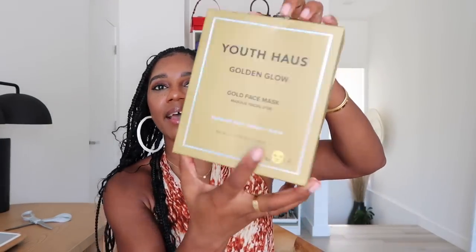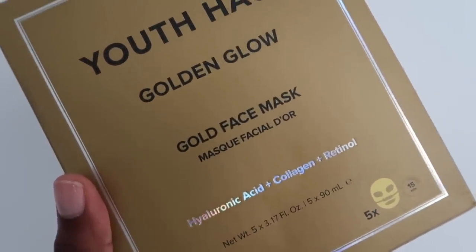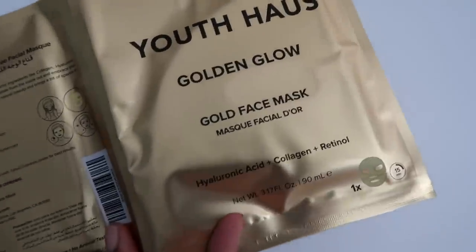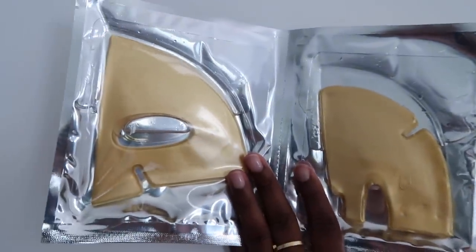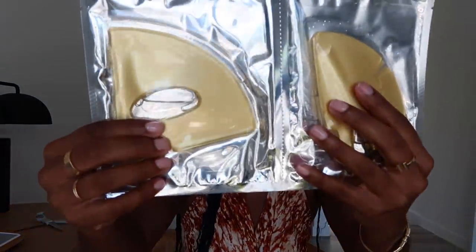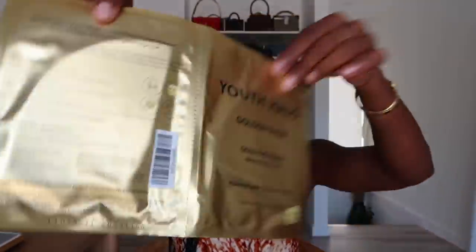So much. Okay. We have Youth House Golden Glow Face Mask. I've been wanting to try these. And again, all of this stuff is available for purchase at the Shop Nikki store. They sent me a whole box of these. It's the gold mask, you guys, from Youth House. It has hyaluronic acid and collagen and retinol, my three favorite products for incredible skin.